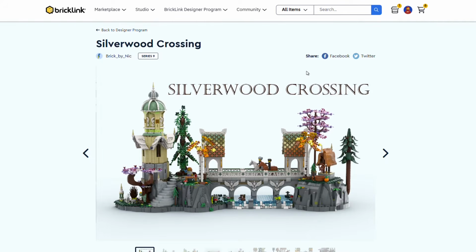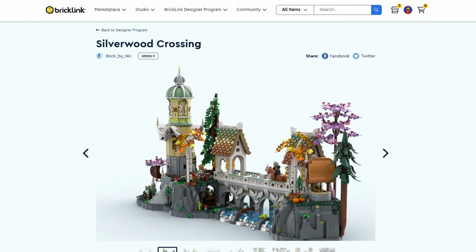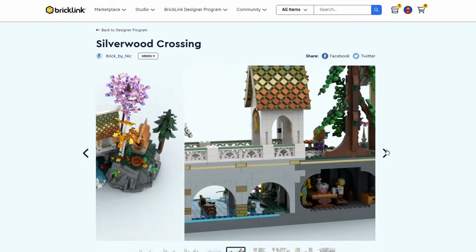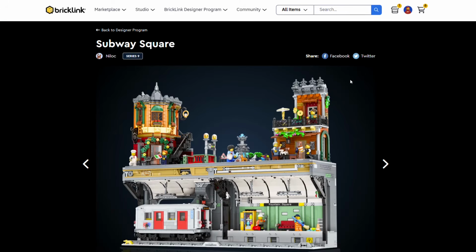Perfect ruin. Next up we have the Silverwood Crossing. The roof reminds me of Rivendell very much because of its pattern and color scheme, which is similar. The bridge is nice, the water is nice. I like the use of the popcorn piece here for the foam. That's very cool. I also like the way that they did the wings here. That's awesome. Yeah, this is a very serene, very calm, very peaceful subject. I love it.